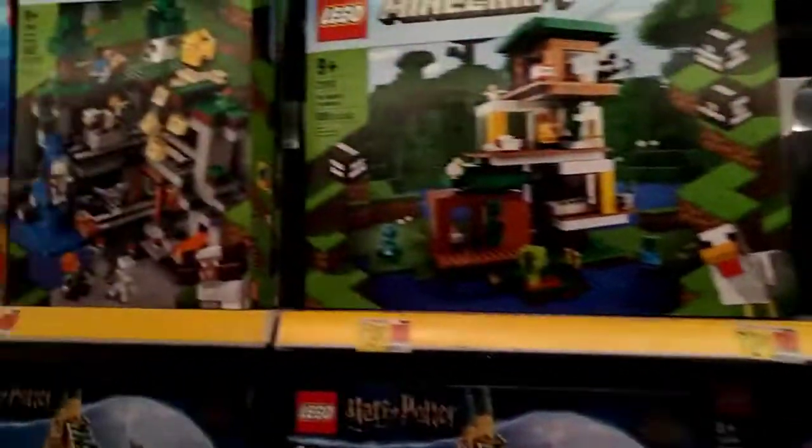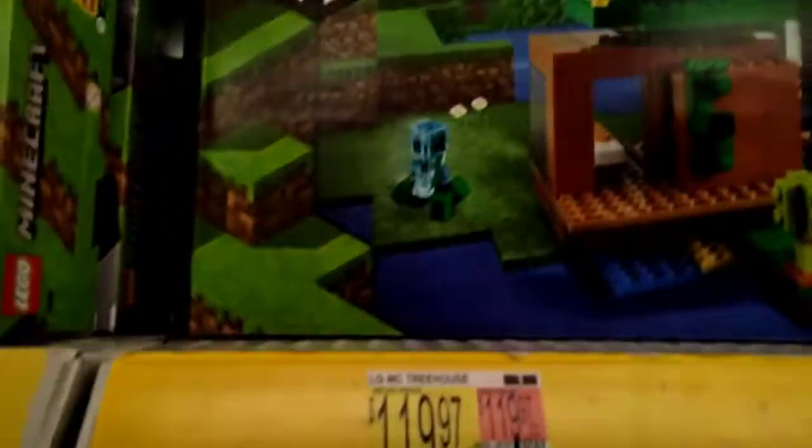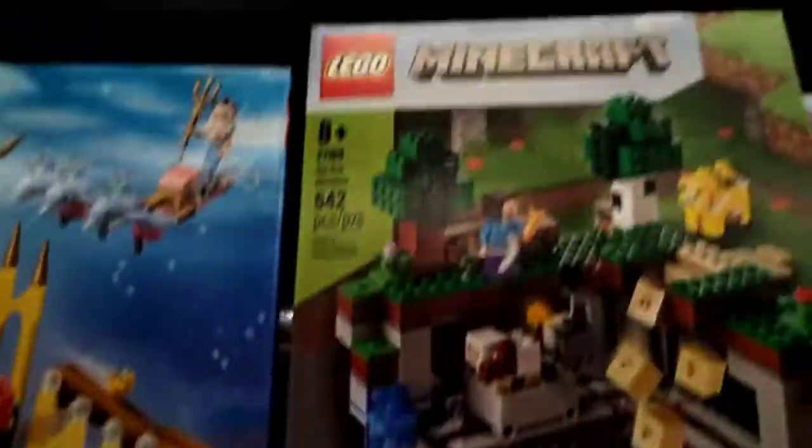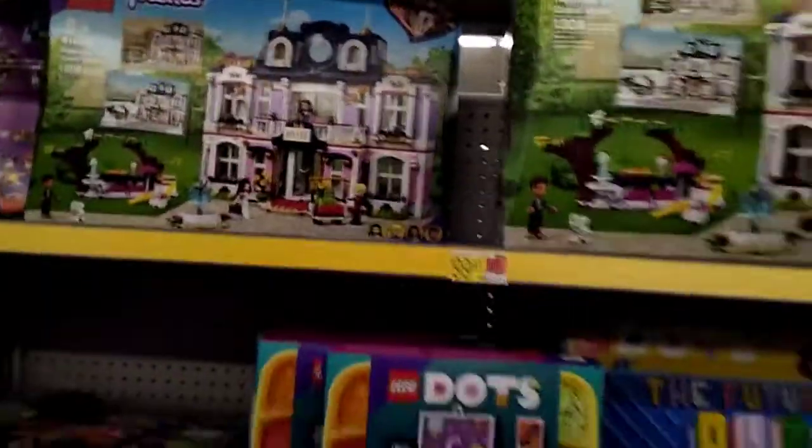Minecraft, this one's a really cool one. Like I said before, it's a little bit overpriced for my liking. And this one too, 7,542 pieces. This one's crazy, 498 pieces for 90. But I don't really care for it, so I'm not going to bother even talking about it. So, that is what it looks like here.